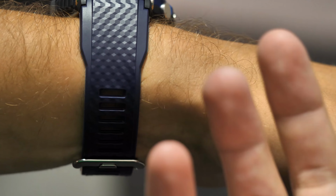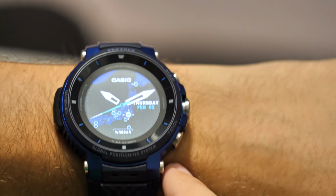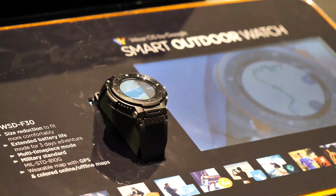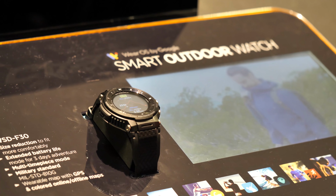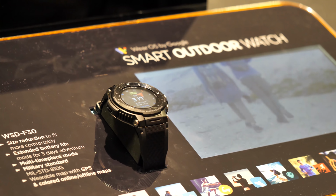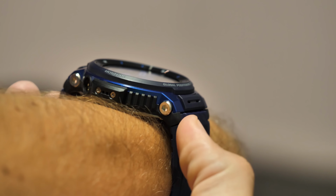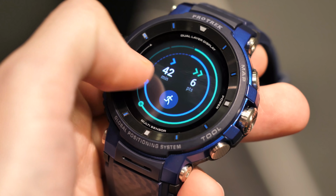Now, it does look pretty huge even on my slightly larger than average wrist, but this is smaller than the F20. It's a little bit thinner, a little bit narrower, and they've redesigned the bands to wrap around your wrist a little bit better because with how thick this thing is, it really is gonna hop off of your wrist over by the band connection points.